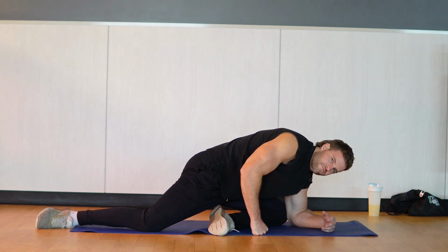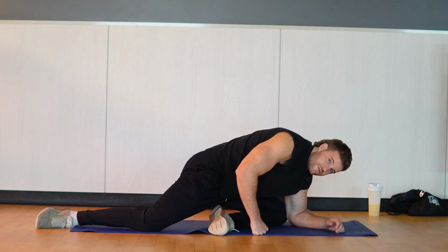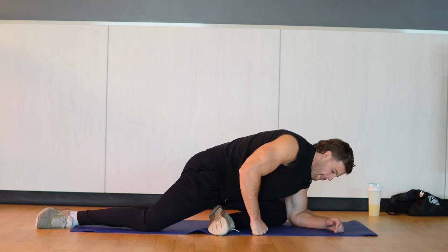A lot of the mobility stuff is sort of on autopilot. Depending on how my body responds, I adjust a little bit and maybe spend more time on certain things. If I'm having an issue with my right shoulder, I might spend more time rolling out the pec, stretching the lat, whatever it may be.